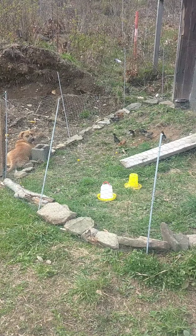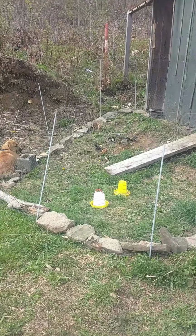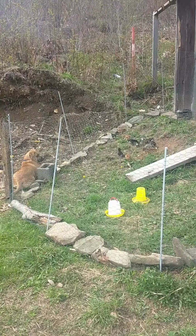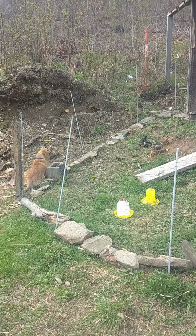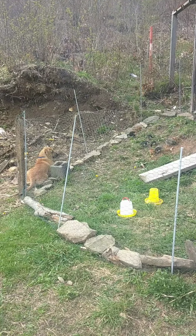The chicks seem to be having fun in their space. And my son's dog seems to be having fun watching over them. She's just laying there watching them, being a good girl. She's just a puppy herself.